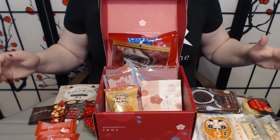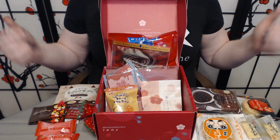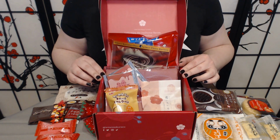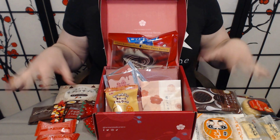This is everything in our Sakuraco 2025 box. I'm of course going to go through any duplicates. I'm going to pull and figure out our filming sheet. We did just recently get our box from Japan Candy Box. So we are going to finish taste testing those before we start taste testing these.